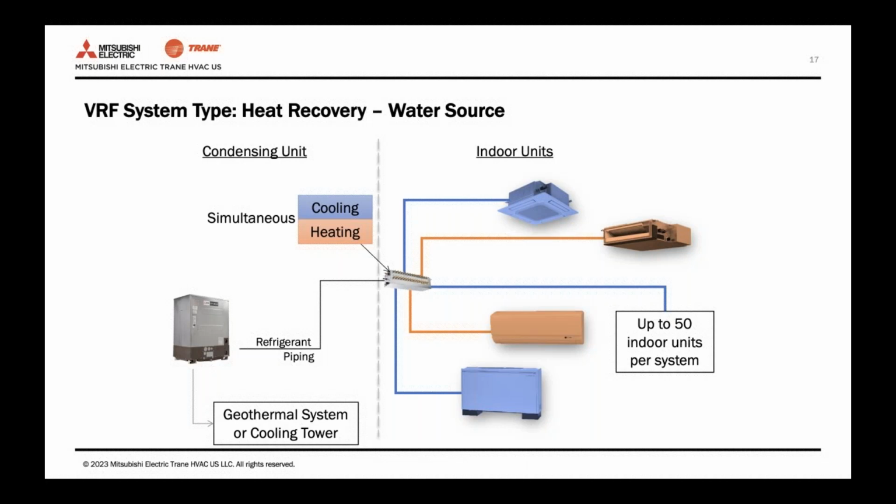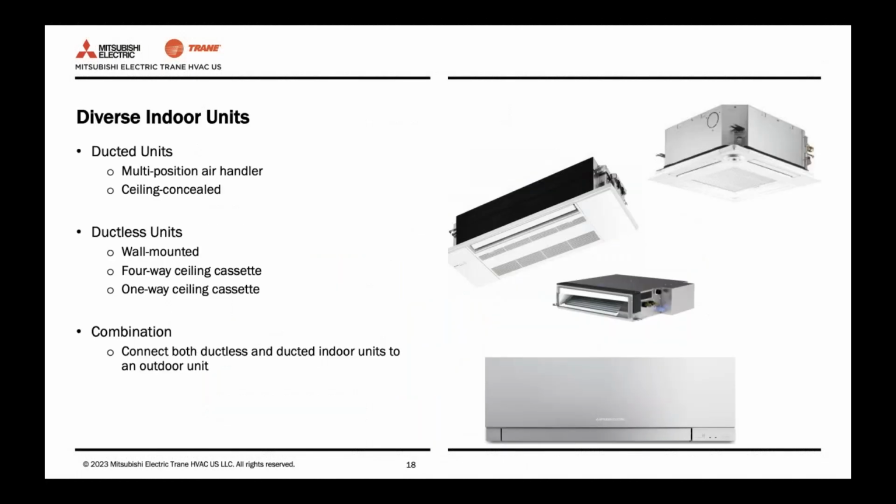The great thing about water-cooled VRF is the VRF condensing unit is much smaller than an air source VRF condenser and can be installed in a small mechanical closet that doesn't require any ventilation. It's building science at its best. We see many mid-rise and high-rise buildings throughout the US go into this style of water source VRF system.